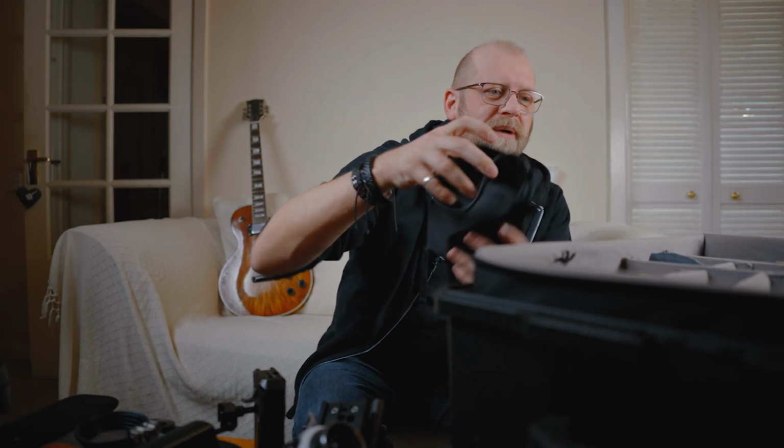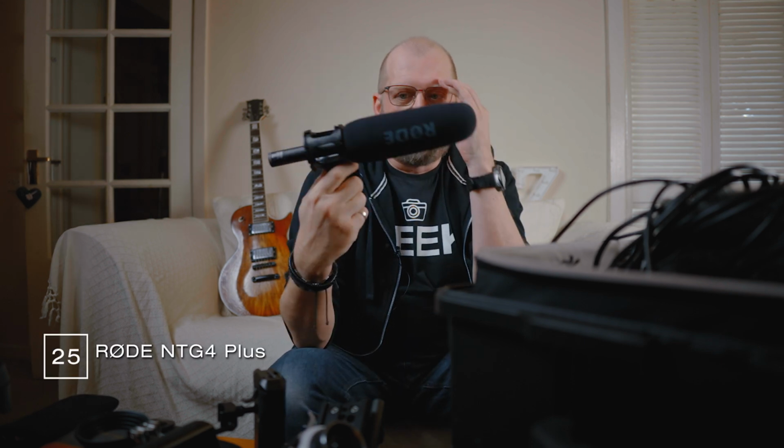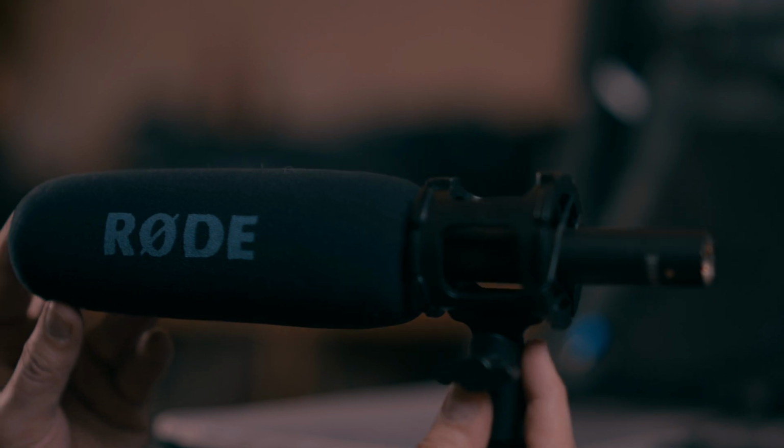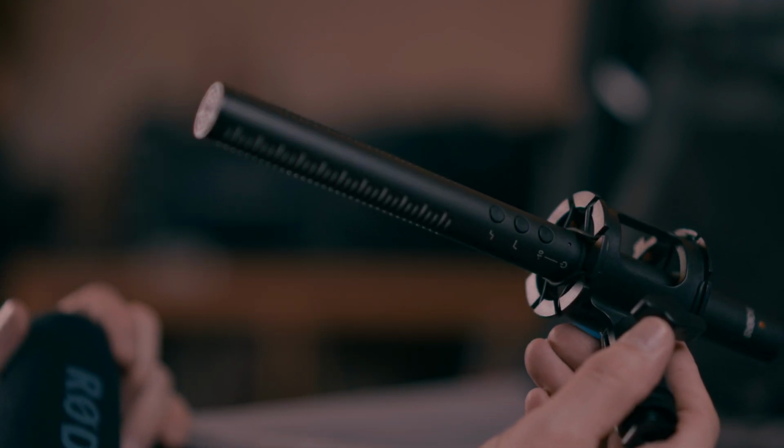Now we're gonna go for my audio stuff. There's a lot of audio stuff in here. Start with the mic. This is an NTG4 Plus, which is my go-to shotgun mic. Pretty much use it for everything. For most cases I use this. I love how it sounds. For YouTube videos I use this NTG4 Plus 99% of the time.